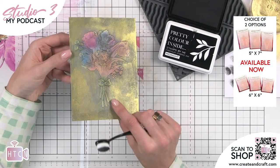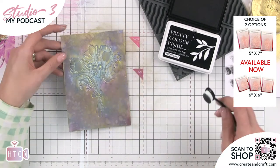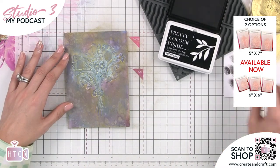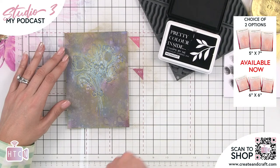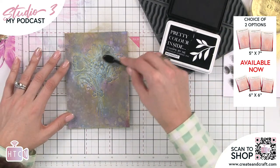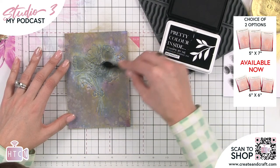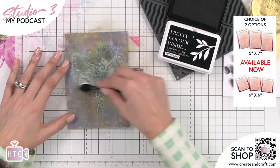Which one? This one? I'm going to go in with black on this one too, guys. Maybe drag the ink pad. Justine, I daren't. I'm going to go black on this too. Might have just ruined that.